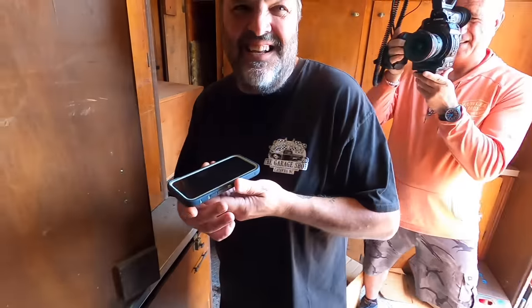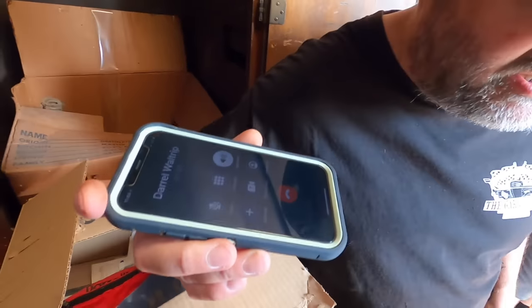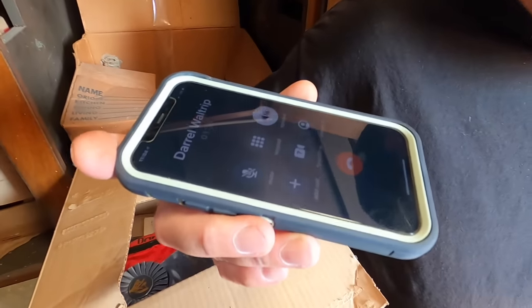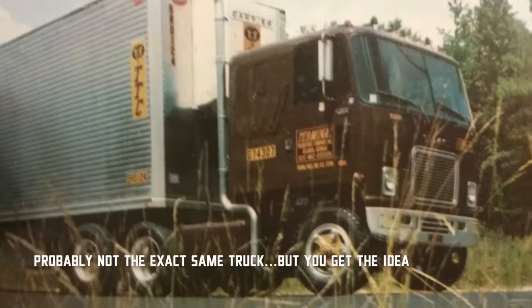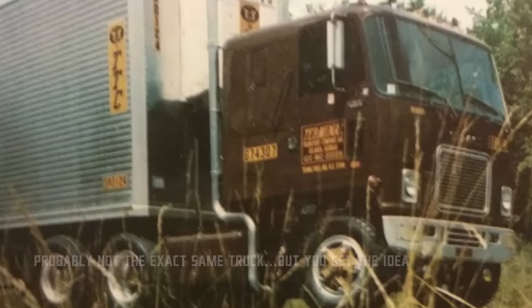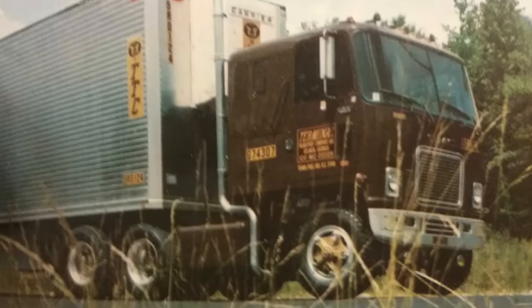What's the backstory on the truck like? A buddy of mine's here. He's interested in the truck. Tell him that little story about the truck you told me. Oh my God, it takes all day to tell a story about that. That truck was a terminal transport line truck. And I needed a truck to tow my car with, and I had an old International that I'd gotten up in Owensboro.